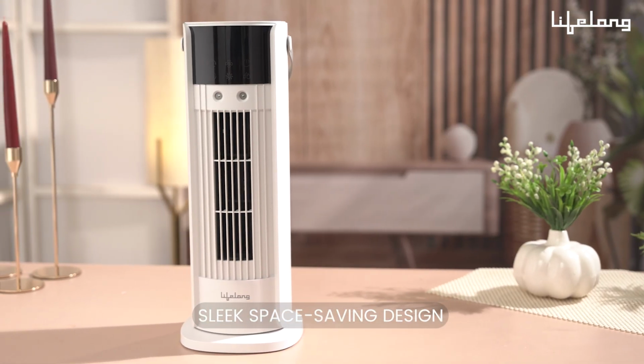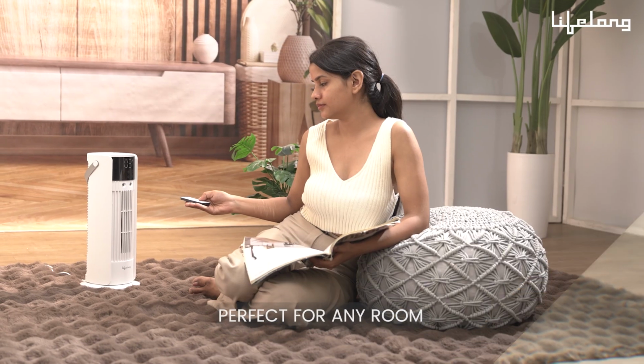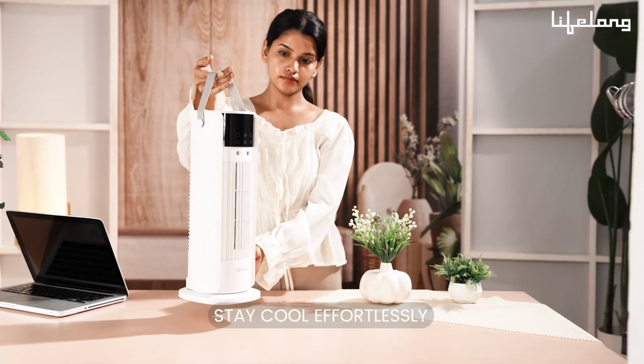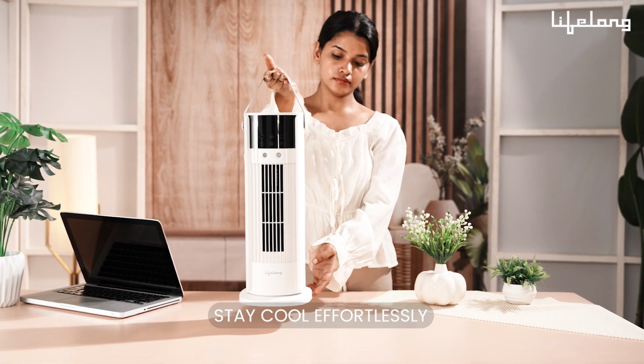Finished in a sleek, space-saving design, it's perfect for bedrooms, living rooms, or offices. Smart cooling, maximum comfort, all at your fingertips.